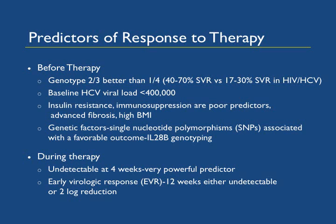Patients with HIV or even without HIV who have a genotype 2-3 do much better when treating their hepatitis C than if they have a genotype 1 or 4. Now, as many of you know, the most common genotype in this country for people infected with hepatitis C is genotype 1. Probably 80% of patients will have genotype 1, and that's the same for our HIV population.